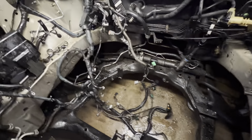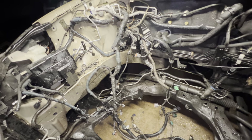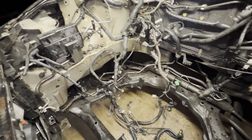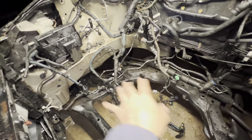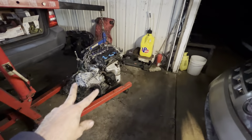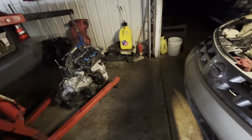Yes, it does. It's more work, but in the end, it takes more time to be chasing down electrical gremlins because you didn't take the time to properly inspect the harness and secure it and retape it. So wipe everything down, redo the harness, get motor mounts, get CV axles. That's kind of where we're at. And hoses. Don't forget the hoses.